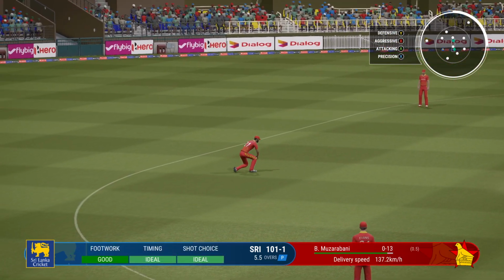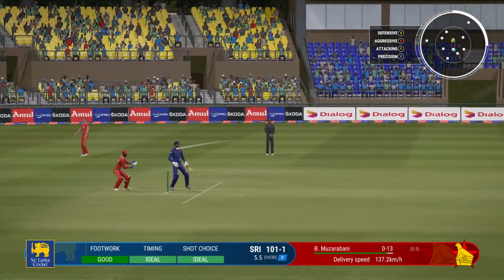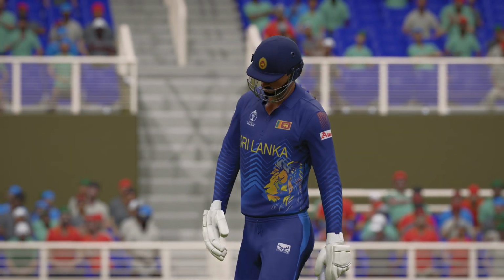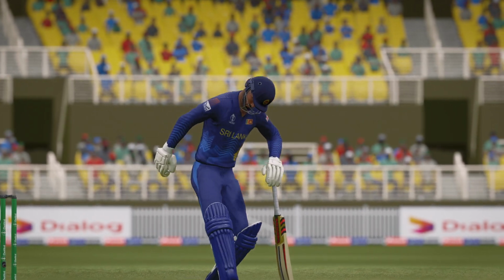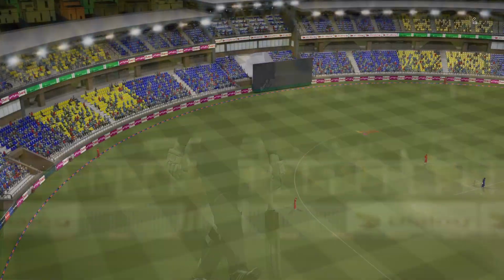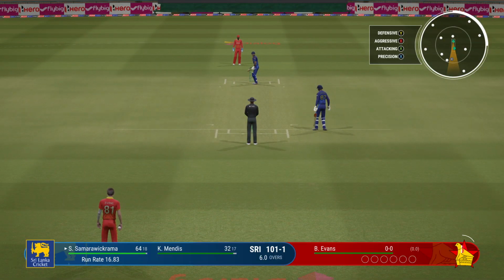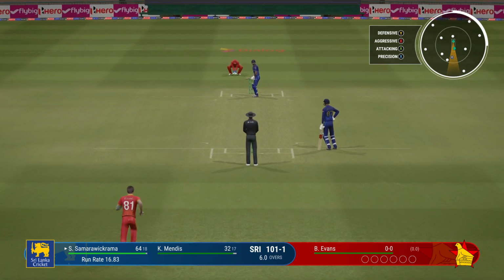Lovely cover drive, straight to the extra cover fielder. 13 runs added there. Sri Lanka, 101 for one. They've set the ground on fire and entertained the crowd this power play. 2020 batting at its best. Dhoni, the right-arm medium bowler, is coming into the attack from the south end.